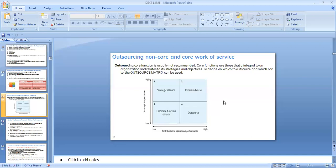when the strategic importance is very low and the contribution to operational performance is low, is it eliminate the function or task. Don't cannibalize it, cut it off, expunge it. Don't carry out that function. Don't even outsource it. Try to remove it. It's going to cause waste of time. It's going to cause waste of material because your forces will be engaged in it. So you cut it out. You eliminate the function or task. Is that clear?